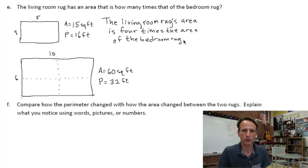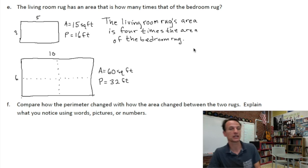And most important, though, is not just to write that answer, but to understand why, because we doubled both the length and the width, so it's like having 4 of these smaller rugs. And now we're going to compare how the perimeter changed with how the area changed. Explain what you notice using words, pictures, or numbers. Well, we already noted in the previous part here that the perimeter doubled, whereas the area quadrupled, right? Okay, so what do we notice?